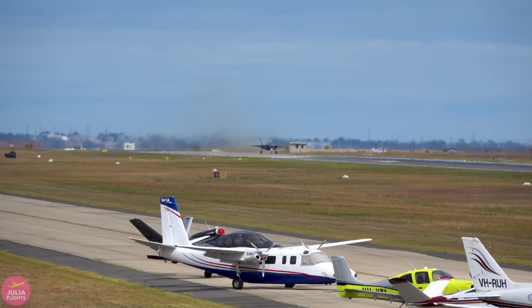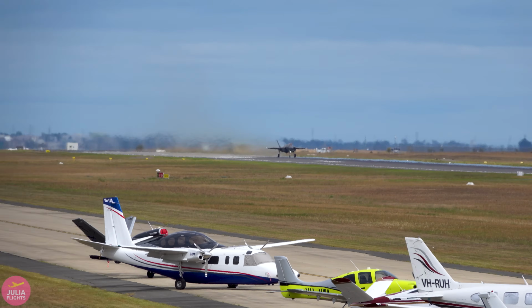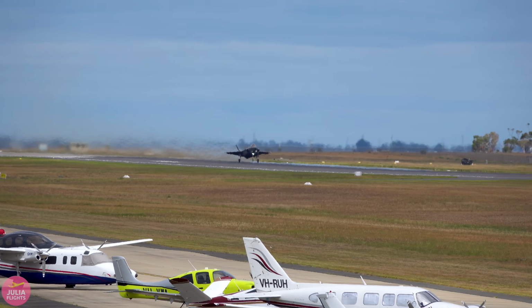Take a photo as the aircraft gets airborne. Shrek, Connor, tell us what we're going to see.